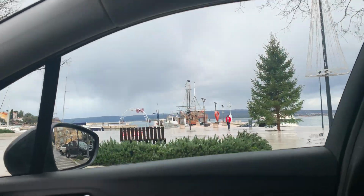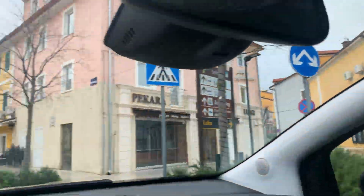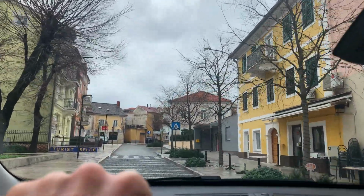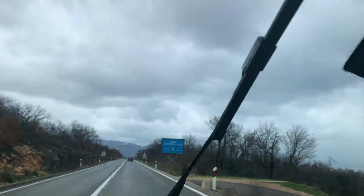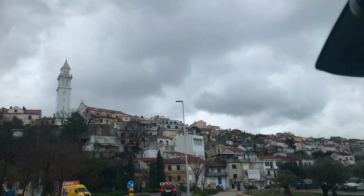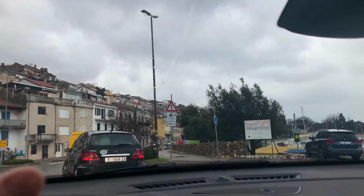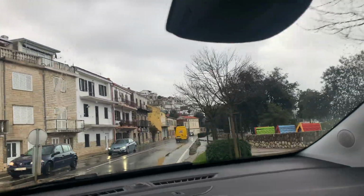Look how cute this little town is. I'm not sure where I'm supposed to be going. I'm just gonna go this way. It's really cute. Wow, look at that church. Zadar. Just follow the sign.